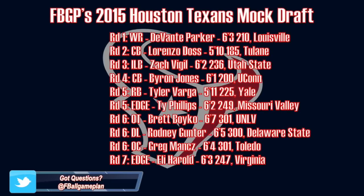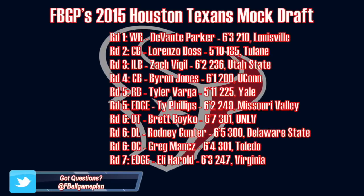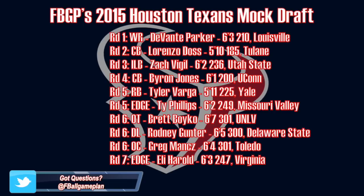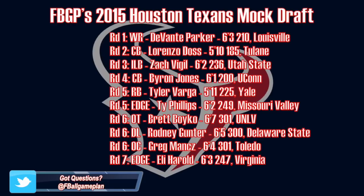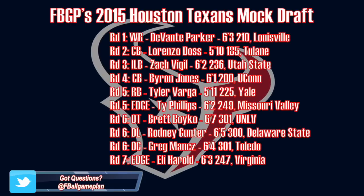So let's recap my Texans mock draft, and as you can see, 10 selections, heavy defensive focus, 6 guys on the defensive side of the football, but the one impact player I was able to get offensively was the first selection in DeVante Parker out of Louisville, who I think can help out this football team instantly.